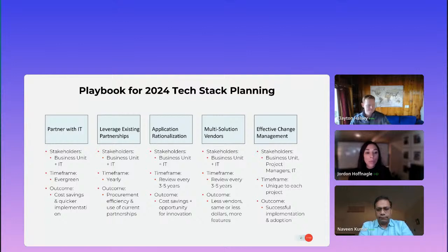I think it's just important with each one of these, we call out the time frame. So partnering with IT, that's an evergreen thing. That's something you're going to want to establish and maintain, with leveraging existing partnerships. Those are multi-year contracts, but you have annual milestones. So making sure you're evaluating that and looking at where you are yearly is really important.